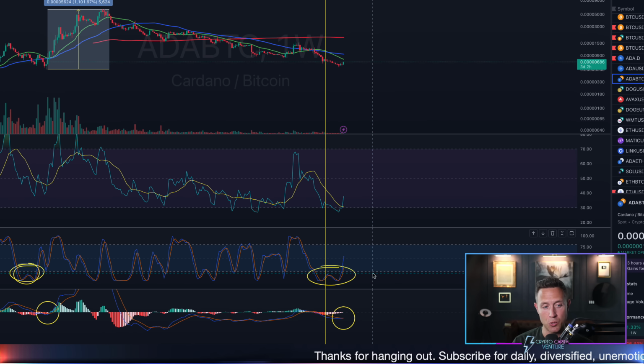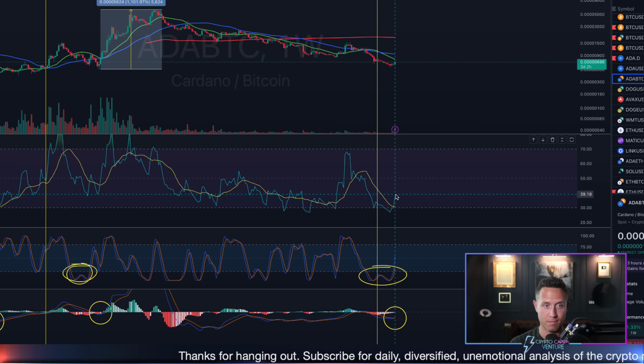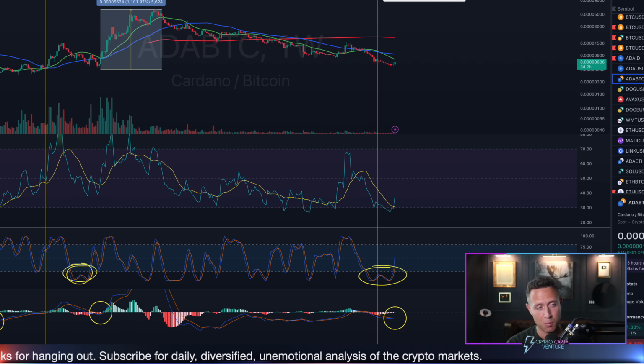This is a weekly chart. We do have a lot of nice setups when it comes to all of these oscillators, and this could be the very beginning right now. I always like to use caution and not get too confident in things like this, but I just want to point that out to you.